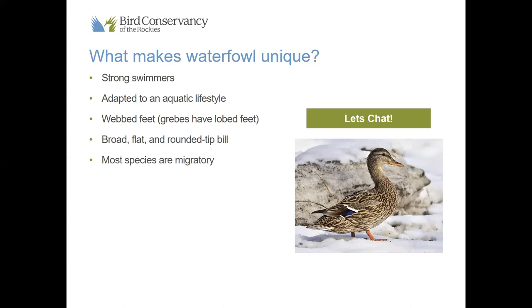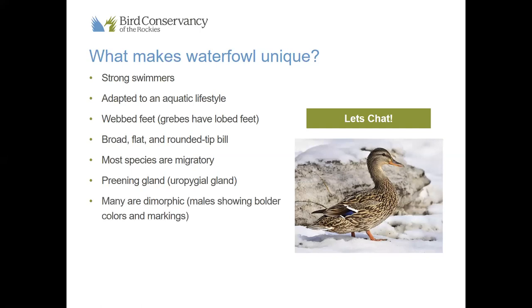Most species are migratory, so this is a good time of year to be viewing waterfowl, and you might see them in huge groups. Sometimes you can get groups of hundreds of thousands of birds in one area in one migratory season. They also have a preening gland, also called the uropygial gland, and this helps keep those feathers waterproof or mostly waterproof to keep them warm in those cold winter months. A lot of these birds frequent really cold habitats and really warm habitats throughout their lifetime.